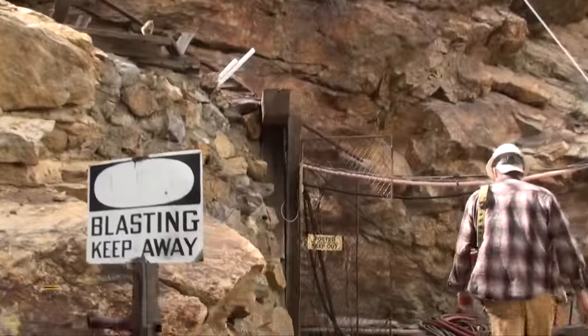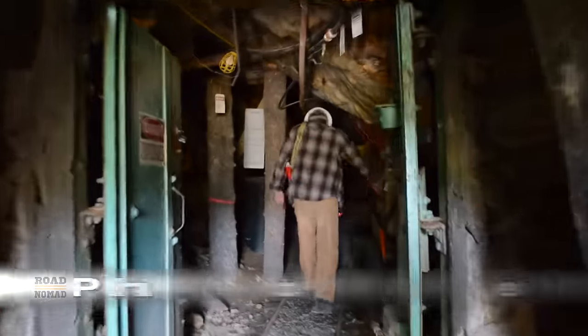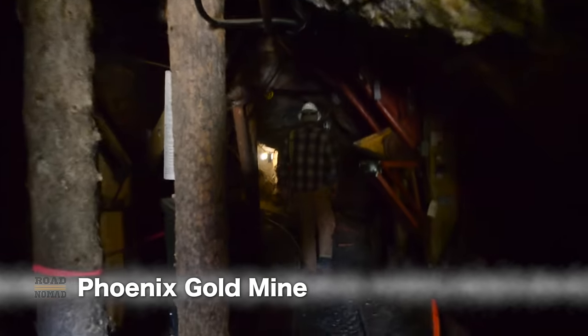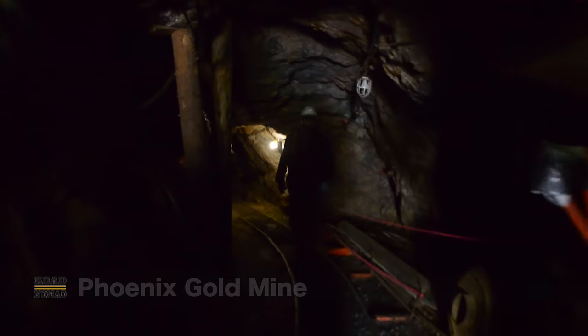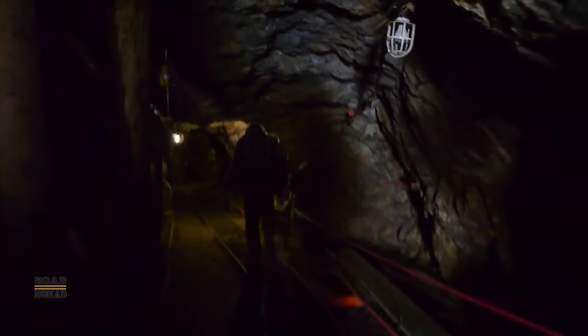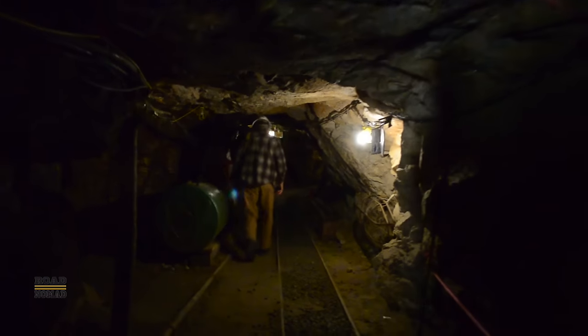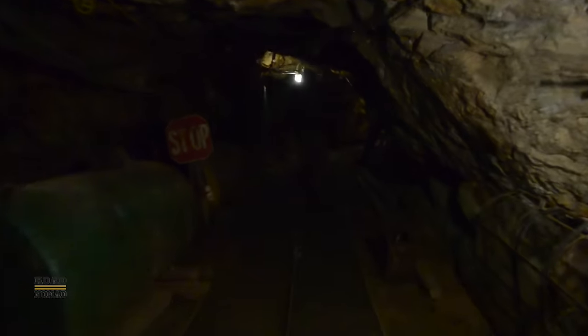The mine is owned by the oldest continuous gold mining family in Colorado. And the tour is very nice, actually. And the guide, a very charismatic and friendly guy. It is a great tour, especially for the children, for the kids. He goes out of the way to get them interested. Watch out. See what I wear over there. They were all midgets back in the day.